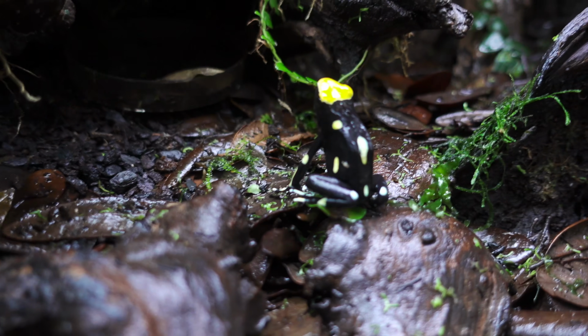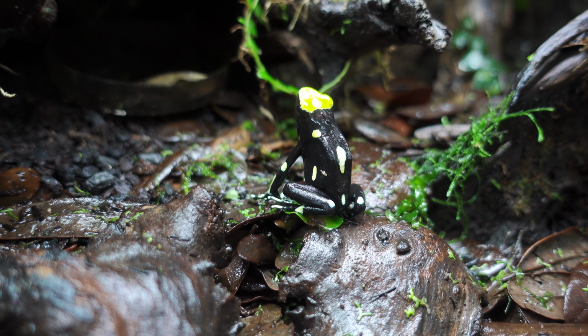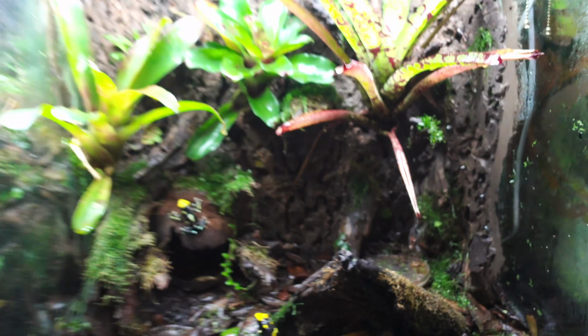I also laid down quite a bit of Java as well. So no breeding from these guys. They've only been in here for maybe 2-3 weeks, so no breeding from them in here, but it's only a matter of time, hopefully.